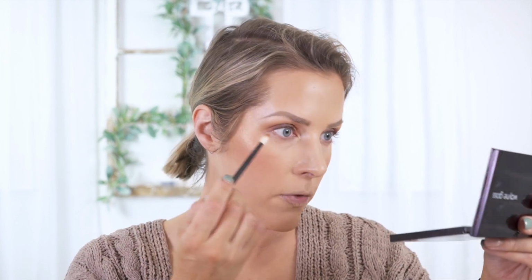Okay, yeah. I'm gonna stick to that. So that even covered a little bit of that black and made it appear even smokier, which I'm totally fine with. And then for the bottom, I'm gonna mix this kind of terracotta shade and some of that bronzer on a Rephr 14 and smoke out my lower lashes.